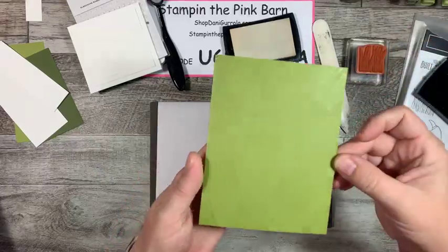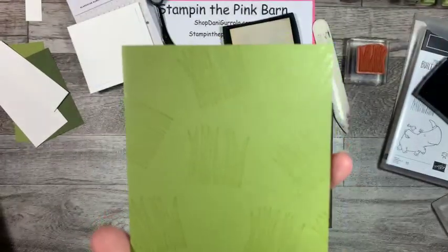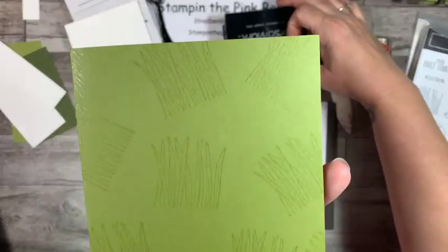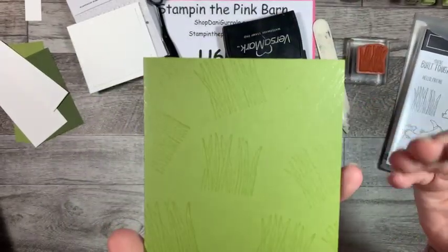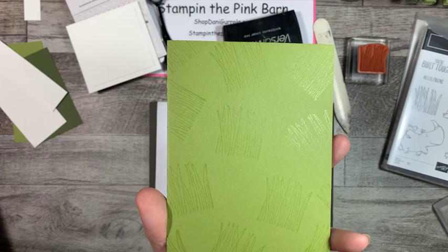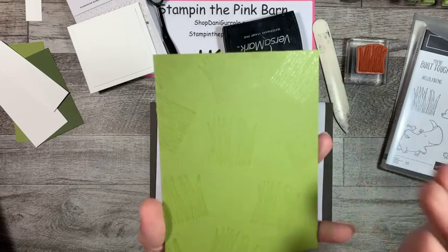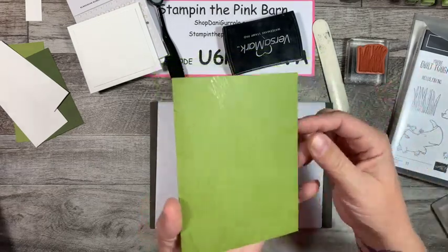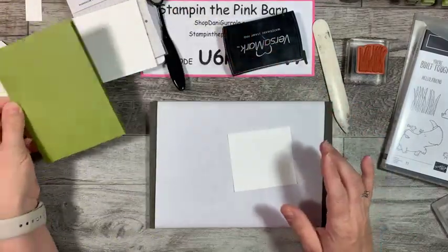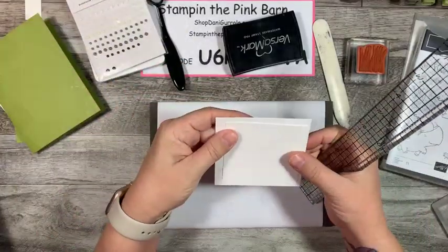Now with VersaMark, it starts getting darker as it dries. So just know that you will see the image the longer it sits on your paper. VersaMark is pretty much like a watermark, and so it just pulls the color out of the paper. So it's almost like a tone on tone. I'm gonna bring this up a little bit so you guys can see what it is doing to this paper. See how you can see that image on there? It's very, very subtle, but as it dries, it's going to darken almost like water. Like if you were to spritz water on your paper, you're gonna see that water.